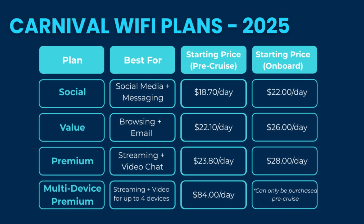The last plan is their premium plan, roughly about $24 a day. For the most part, that covers your full internet. So it's your email, your social media, and then you get into your Netflix, YouTube, Spotify if you want to listen to your music, Zoom if you're taking meetings, all of those things. This premium plan is ideal for those who may need to do some work while they're on the ship, or if you are just a heavy phone, internet, media person. So those are your 3: social, value, premium.